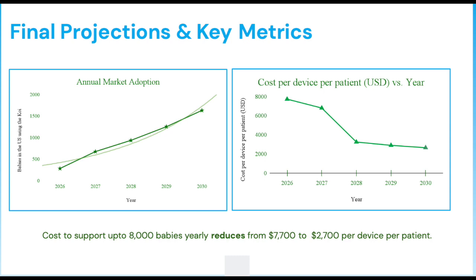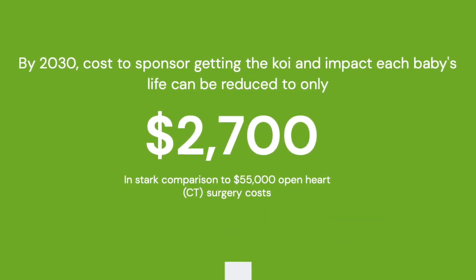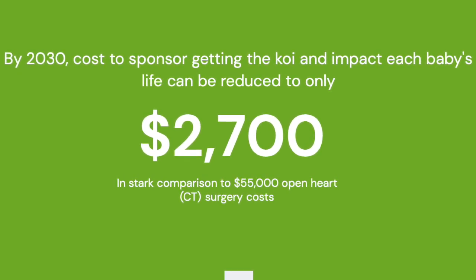With continued support, it is projected that by 2030, the donations needed to sustain and grow CARDI-P can be brought down by 66%, amounting to $2,700 per device per patient.